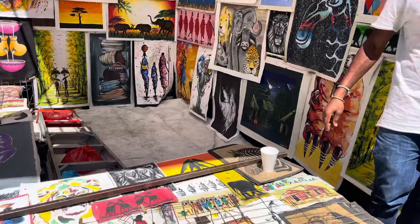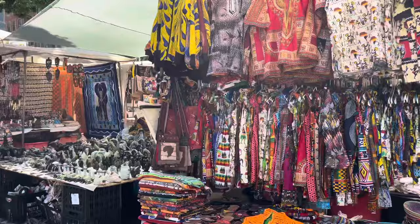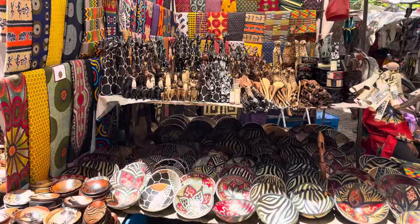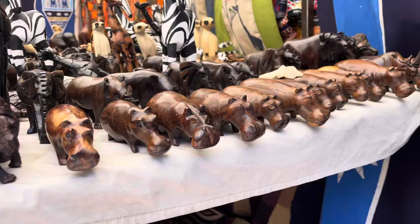Have you ever painted any crocodile? Crocodile or alligator? Look. Do you want to see more things? No, I've seen enough. I don't mind. This is nice. Look at how they sculpted these things. So cute.